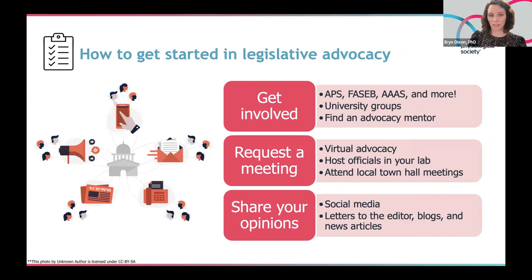Well, first of all, you can attend this session. So check, already made progress towards that. Second is, look into these scientific research associations such as American Physiological Society, FASEB, AAAS. They often have groups dedicated to science policy and advocacy where you can get involved, and they're always looking for more volunteers. University groups as well.